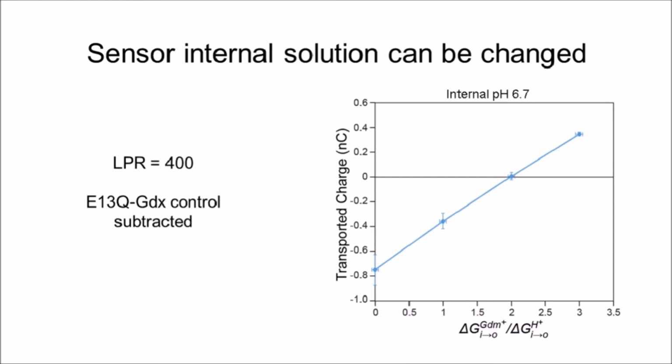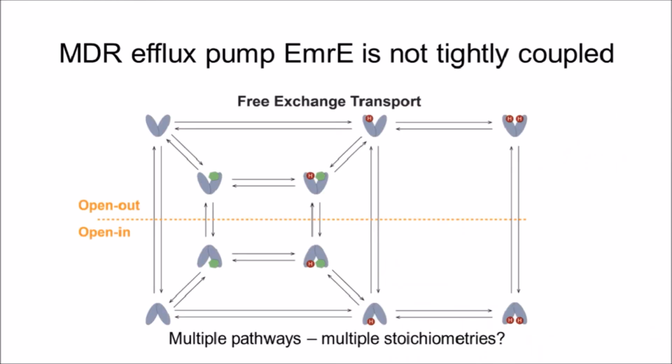So this brings me back to EMRE, which again, I'll remind you, we've seen evidence before that EMRE is not tightly coupled. So we wanted to see, what does EMRE look like using this assay? Now, as a disclaimer, all of the data I'm about to show you is preliminary with just a few replicates. Now I'm pretty sure that on at least a qualitative level all of this data is accurate, but we don't have the replicates to really say anything about quantitation yet.